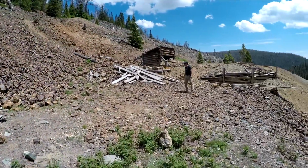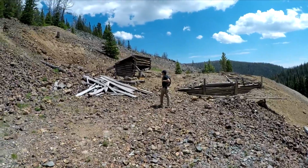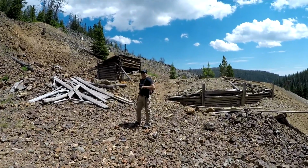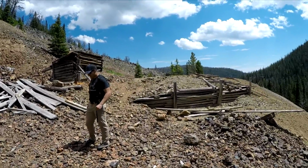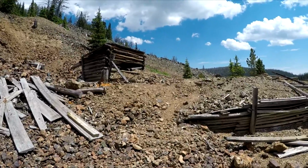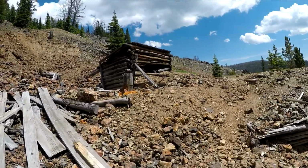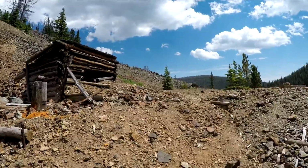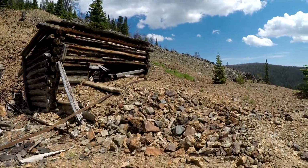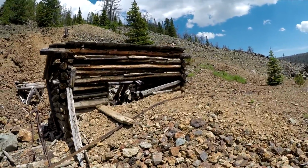I've been up here probably 8 or 10 years ago. One of the first places I discovered doing my homework and research via ghost town books, Google Earth. That's how we find a lot of these places. Otherwise, people would never know about them.